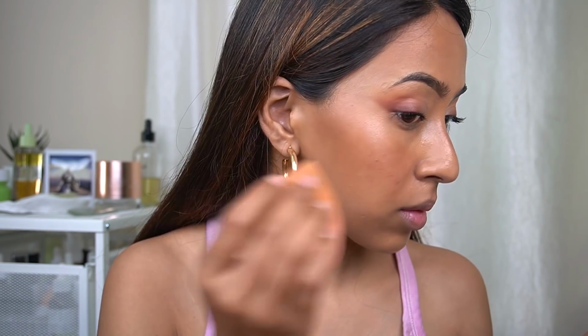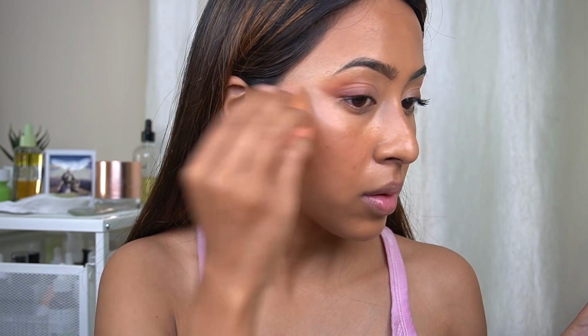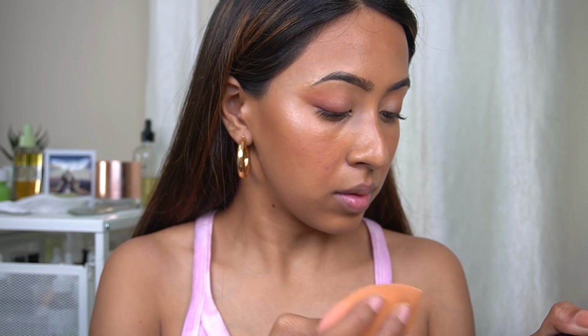So if you are someone who's into very editorial looks, who wants that glossy finish on your cheeks, this is the glow that I have from this highlighter. You are going to love this. It feels like a very Vaseline kind of formula, but it's not. The best way to put this on is with a beauty blender, because if you use your hands, it sometimes looks patchy, to be very honest. So the beauty blender is the best way to go.